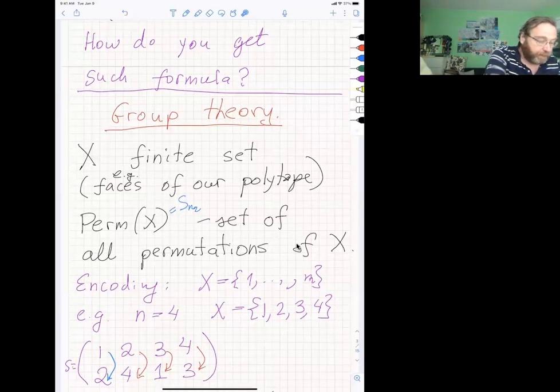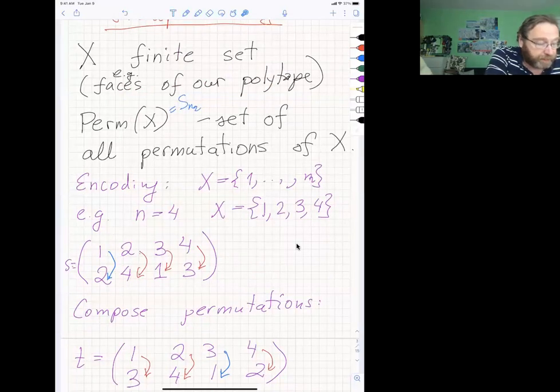For example, and we know that this has m factorial elements, which are permutations of 1 through m. And so elements of the set perm X will be denoted by such tables, where on the top we will have numbers 1, 2, 3 up to m. And in the bottom, we will have the same numbers, but in the order changed by the permutation. So in this way, we see what goes to what under this permutation. So the permutation is a mapping of the set to itself, which maps 1 to 2, 2 to 4, 3 to 1, and 4 to 3.